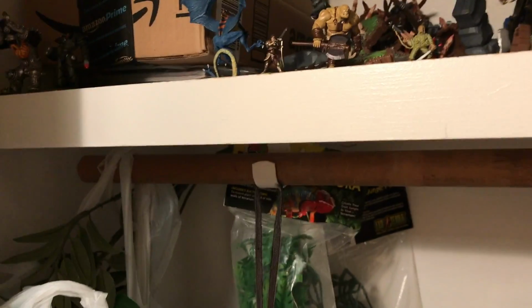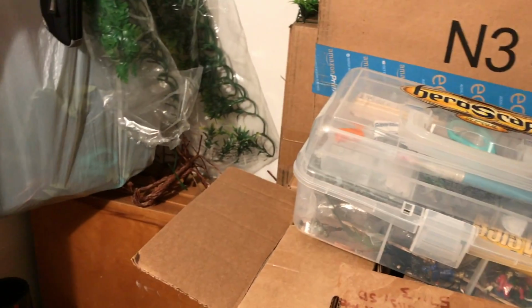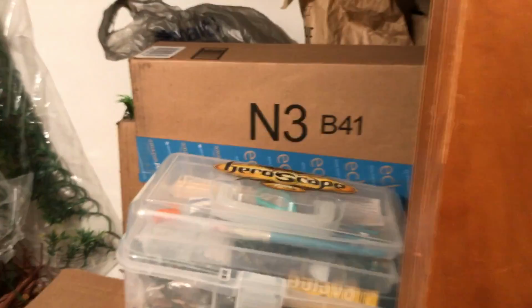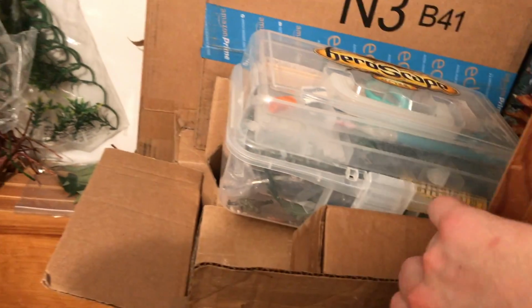But that's really about it, folks. So that's my Heroscape closet. Again, two sides, kind of deep over there. Hope you enjoyed that. A few of you were requesting that, and I thought that might be kind of fun to show you what I've got. But that is Sir Heroscape's closet of Heroscape. And now for the real reason why you're watching this video.